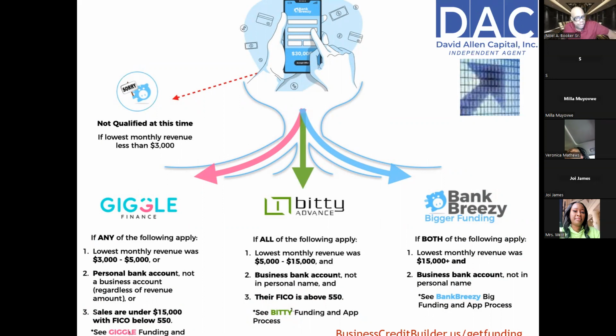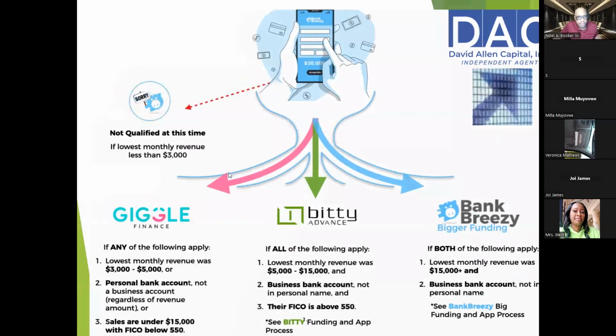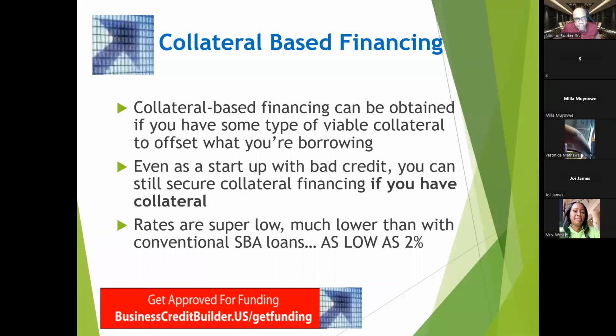So depending on how much you get, there's 3 ways that they're going to send your application to, right? They got Giggle Finance, they got Biddy Advance, and they got Bank Breezy. Bank Breezy is for the bigger fundings, right? So you put in your information, then based on the information you put in, they're going to send you to the right lender, right? And if you can verify what you said on the application is right, they're going to cut a check right away. No, they don't cut checks no more. They just deposit it, right? But basically, this is the fastest way you're going to get money right here, right? And that's on my website. That's right.